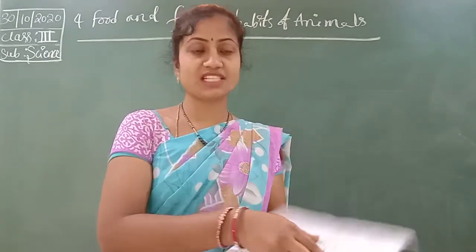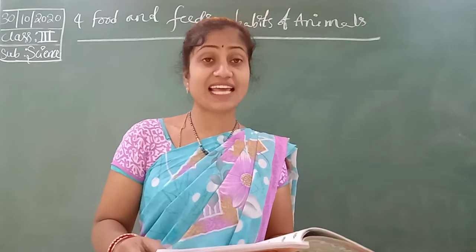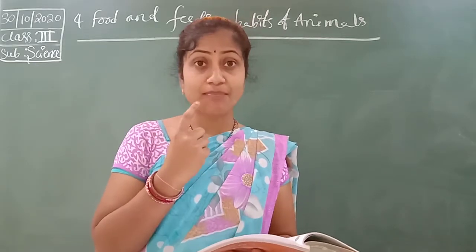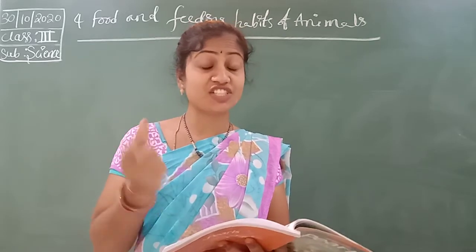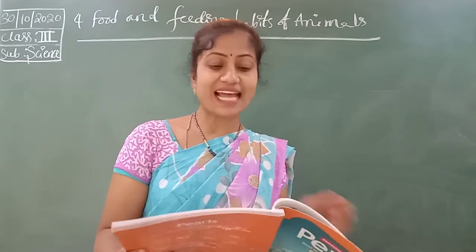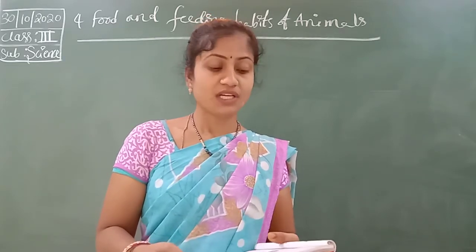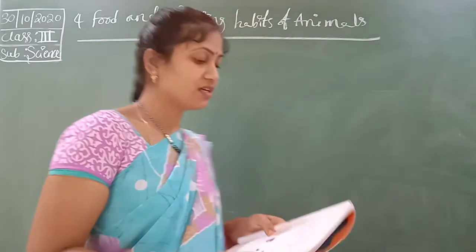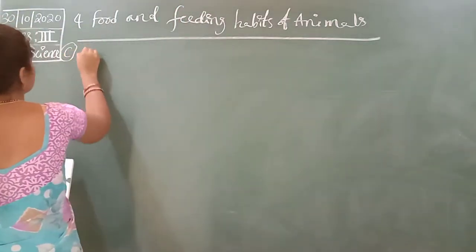Match the columns, okay, children. Match the animals with the type of teeth they have. You have to match which animal has which type of teeth. Here: tiger, squirrel, cow, snake. Four animal names are given. Write down match, C bit.